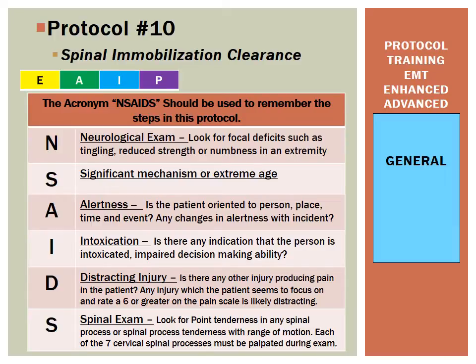The A is alertness. Is the patient oriented to person, place, time, and event? Any changes in alertness with the incident? Was there a loss of consciousness? Intoxication. Is there any indication that a person is intoxicated or impaired, or can't make decisions for themselves? Distracting injuries. Is there any other injury producing pain in the patient? Any injury which the patient seems to focus on more, such as a rating of 6 on a scale of 0 to 10 on the pain scale? That would be considered a distracting injury.